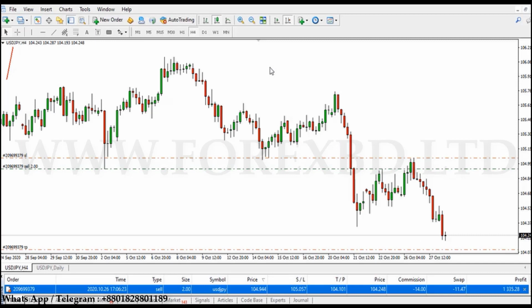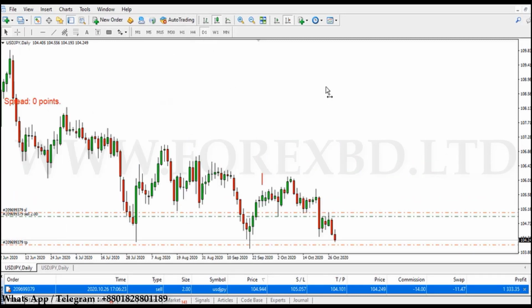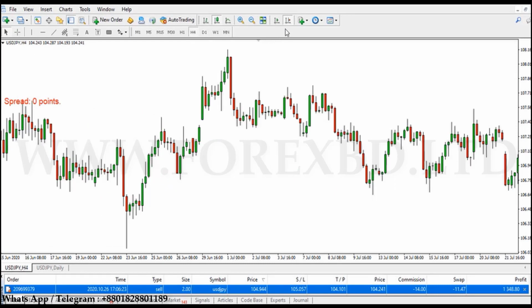So let's go. Now I'm in the H4 time frame and now I will go to the 1 day time frame. Here you can see that the market is in a downtrend. If you notice here, you can understand that the market is in a downtrend. Now we will go back to the H4 time frame.